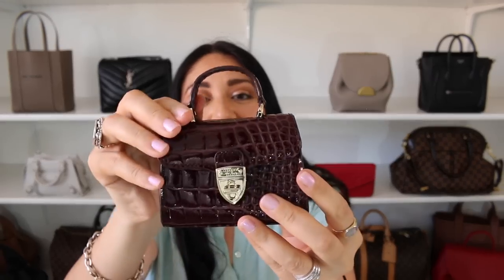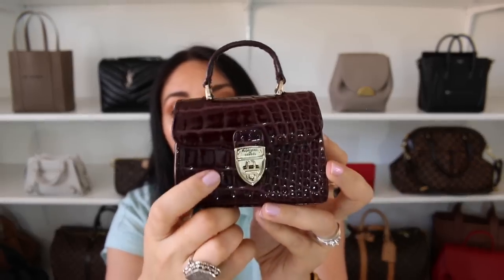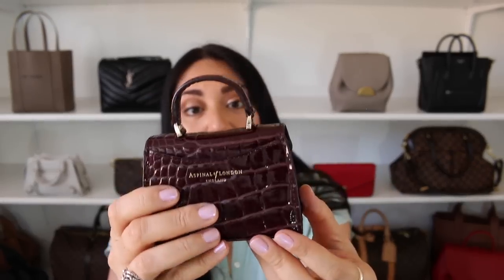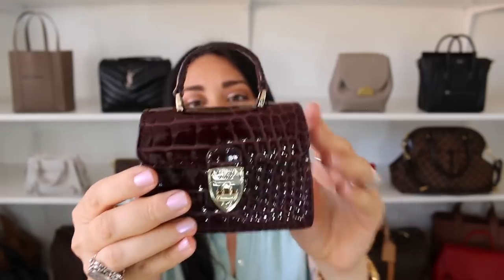This is ridiculous. Ridiculously cute, like stupid cute. And I'm absolutely here for it. I love this color combination. I am a huge fan of burgundy, especially when it's paired with champagne gold hardware, but this is beyond gorgeous. Like, I like this bag so much. I want that midi in this color as well. That's how crazy I am about it. But let me give you guys the details on this one.